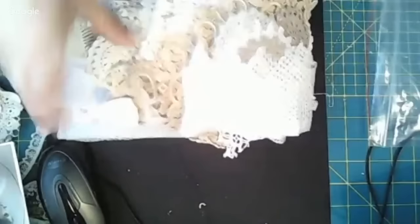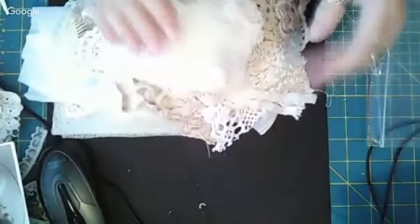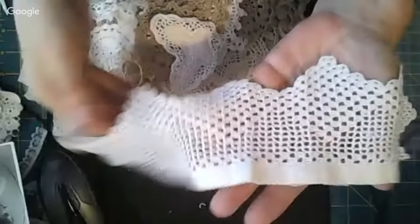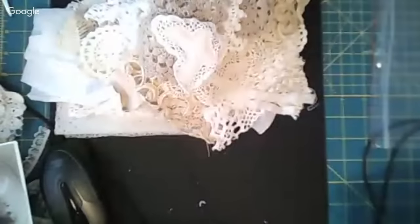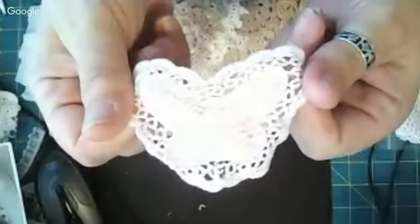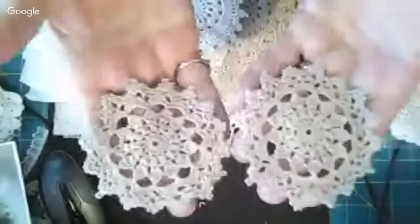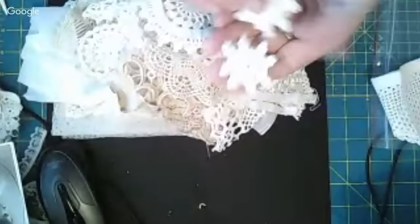Right, I'm just going to show you this last one because I've only got four here, but there are eight altogether. Okay, so let's start. Oh, these are slightly different trims. So we've got a nice big chunk of that one. Oh, little butterfly one. Some of those. Some little ones.